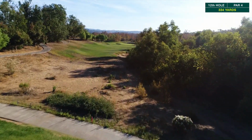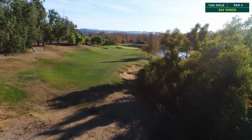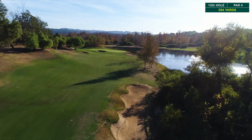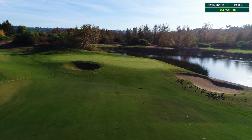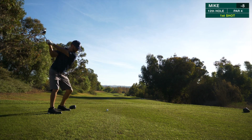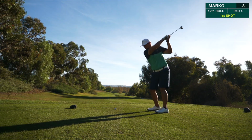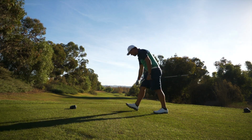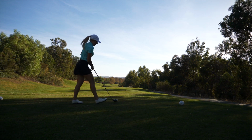All right, we're on hole 12. It's a par 4. It's 334 yards, really tight. Looks like there's hazard and bunkers all along the right-hand side. On the left, it looks like there's just a hill and some more out of bounds. So I think we're gonna tee off with a hybrid or a 3-wood on this one. Perfect. Good swing. Great swing.